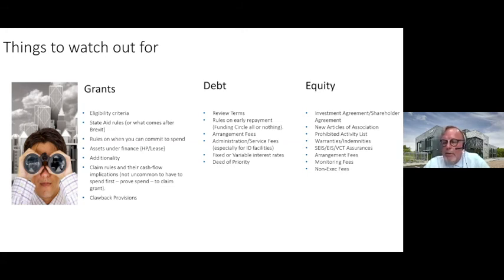And we can get advanced assurance for that. There are, again, in equity, there'll be arrangement fees. Watch out for monitoring fees, because it's not uncommon that there'll be some kind of monthly monitoring fees and non-exec fees. When you add those things together, the arrangement fees, the monitoring fees and the non-exec fees, you'll find that the whole thing is quite expensive, even in terms of its cash flow implications. So be sure it's something you want to go ahead with before you proceed to the next stage.